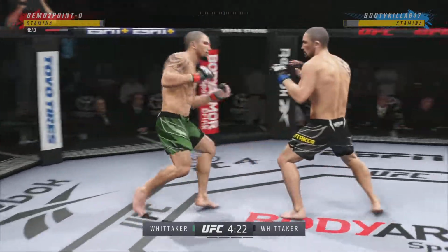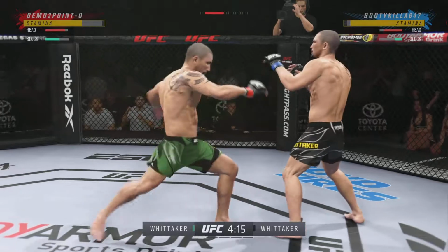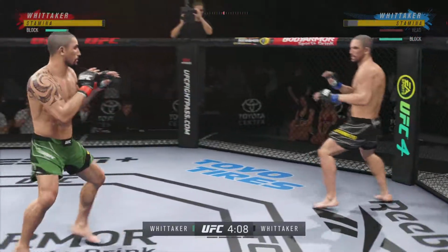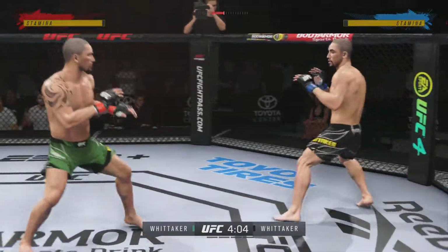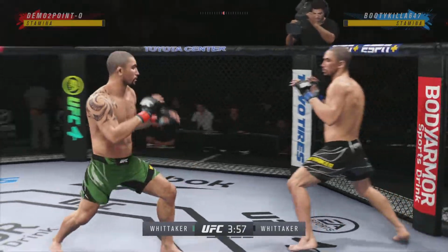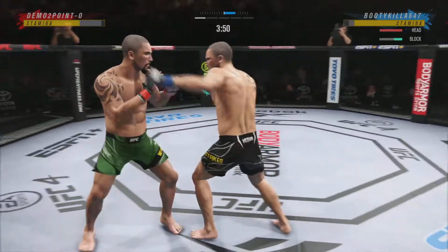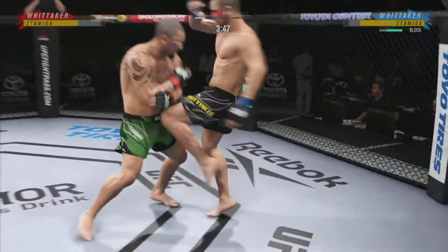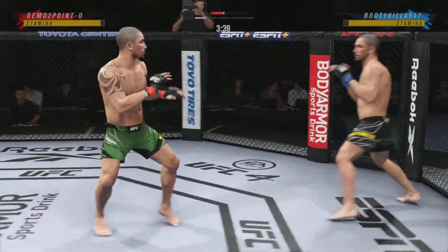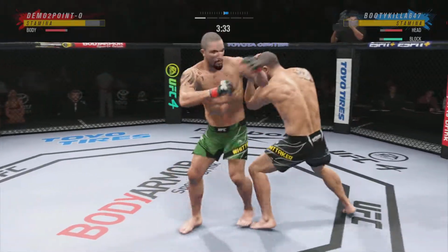Well, perhaps a sign of things to come as he lands a kick there. Nice kick landed by this gentleman. Nice punch lands over the top. Able to check that kick as well. Looking for the takedown, he gets it. Unable to land with that punch. And that one was heavy.